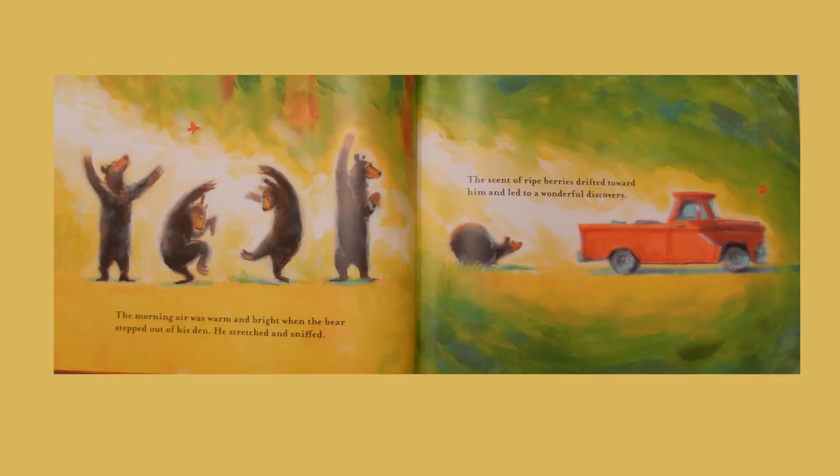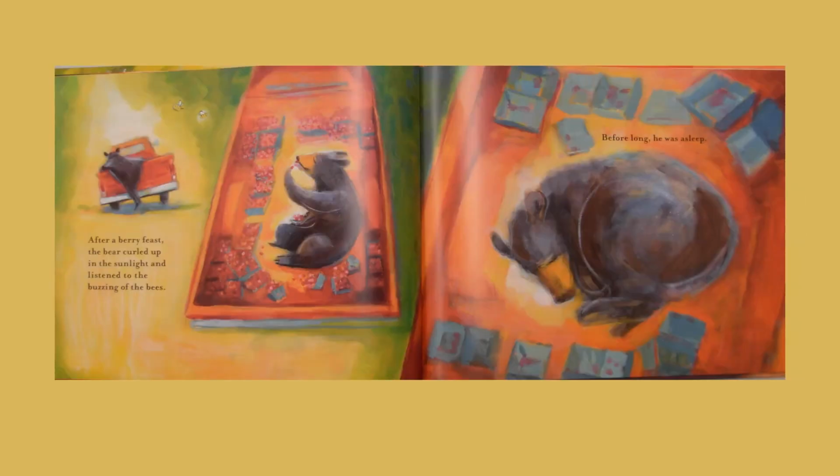The morning air was warm and bright when the bear stepped out of his den. He stretched and he sniffed. The scent of ripe berries drifted towards him and led to a wonderful discovery. After a berry fest, the bear curled up in the sunlight and listened to the buzzing of the bees. Before long, he was asleep. Oh, look at all those berries he ate. He is full.